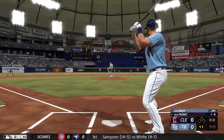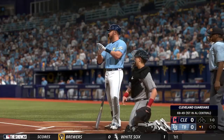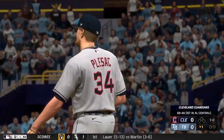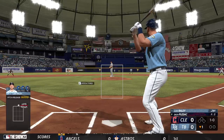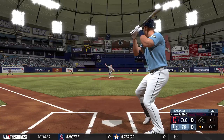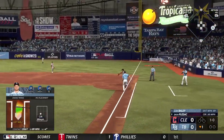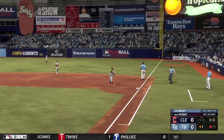The wind and the pitch. And that one a little bit high. One ball, no strike. Bounce to the right side. Toss to Naylor. One up, one down.